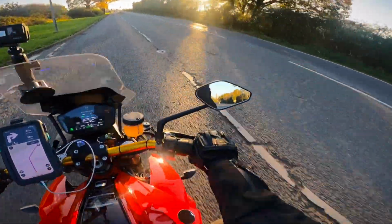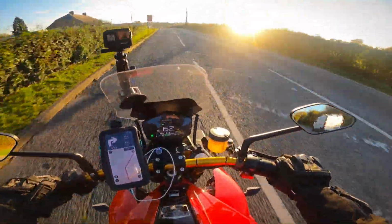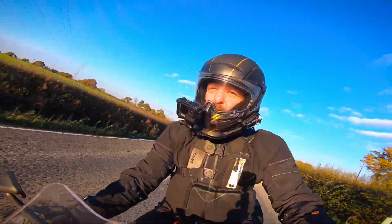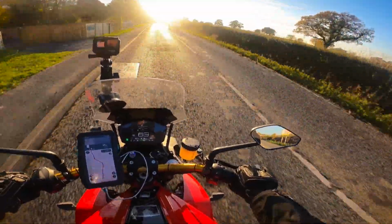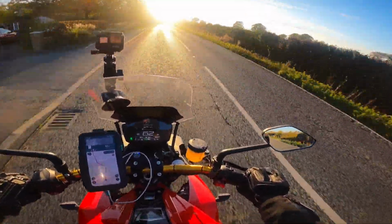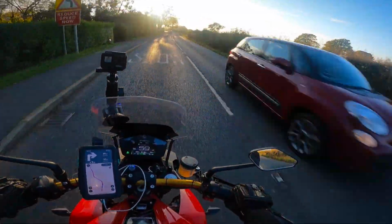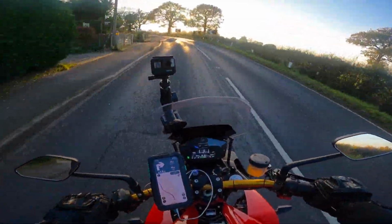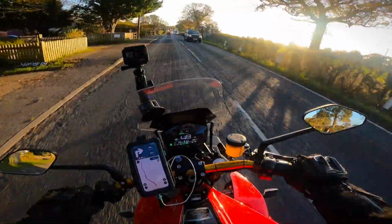Okay, so here we are folks, back out onto the main roads here. National speed limit, 60 mile an hour. What's it like? One word. Beautiful. The ride is plush and smooth. The bike just feels part of you. It doesn't feel like it's 270 odd kilograms or whatever it was I said. That regen is just brilliant.